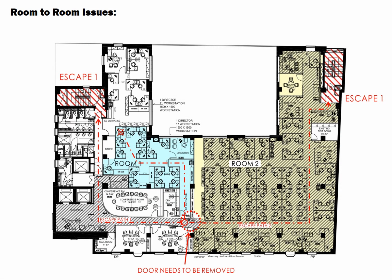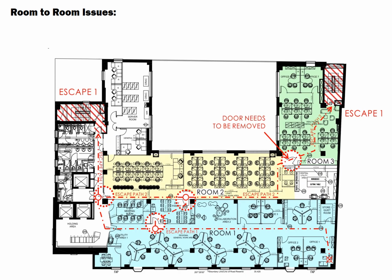For the same reason, this door should be removed as well, because it opens just to one of the directions, which obstructs the flow of evacuation to the escape stairs. This door on the top right needs to be removed because it opens to an angle and hence obstructs the flow of occupants during evacuations in case of fire emergencies.